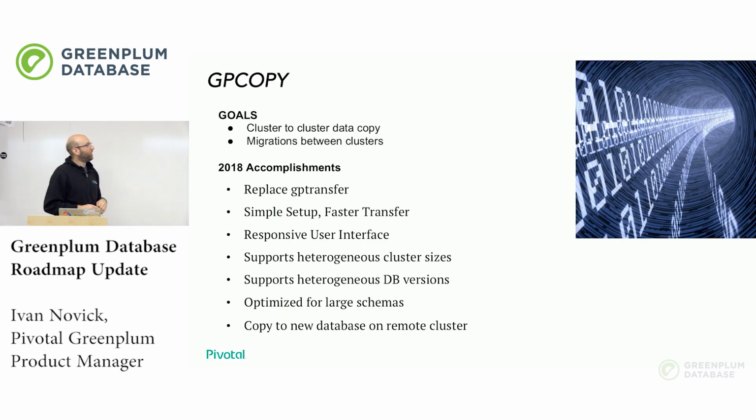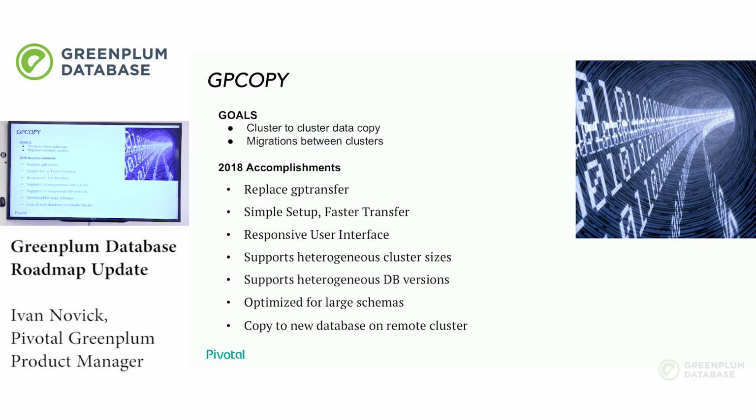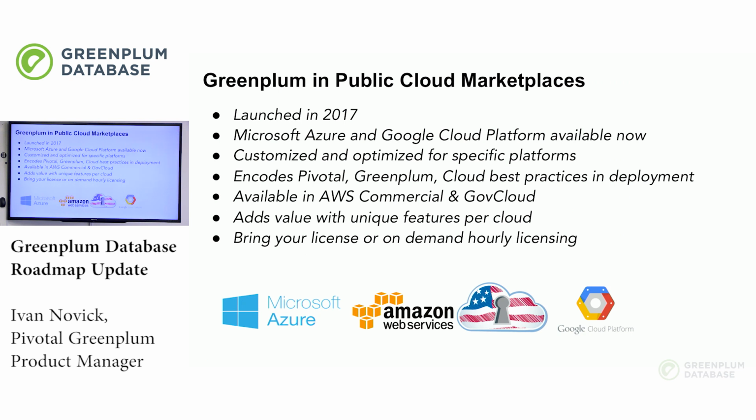And then, almost lastly on this section, a couple more things. We've been busy, so bear with me here. GPCopy. GPCopy is your data migration tool. How do you bring data from one cluster to another? In today's world, in reality, people have not just one Greenplum cluster. The more successful they get, they'll end up with 50 clusters. Different departments, different areas of the business with their own data sets. They could have test systems, QA systems, and end up with 10, 20, 30, 40 systems. And GPCopy allows you to move data from one to another, independent of cluster size, independent of database version, allows you to do migrations and to move stuff where it needs to be.